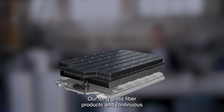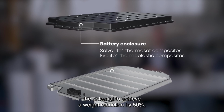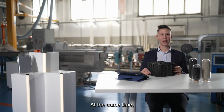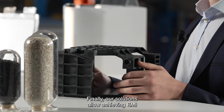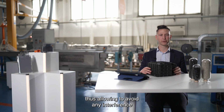Our long glass fiber product and continuous glass and carbon fiber composite have the potential to achieve a weight reduction of 50% as well as an increase in power density of 22%. At the same time, they allow us to match the flame-resistant requirement according to the standard UL 2596. Finally, our solution allows achieving EMI shielding protection, thus avoiding any interference between electrical components.